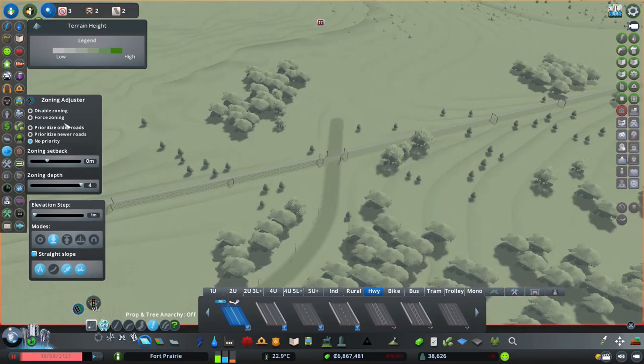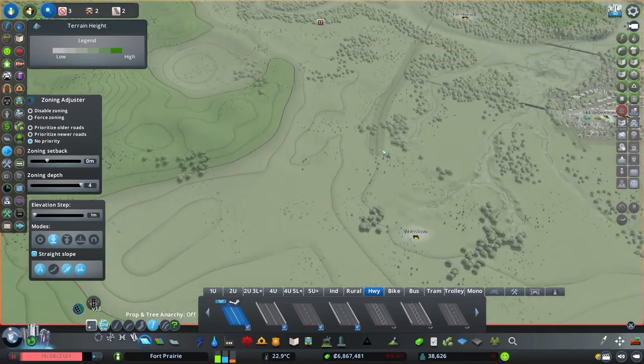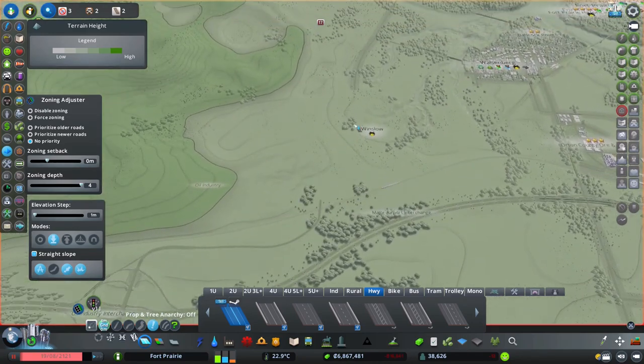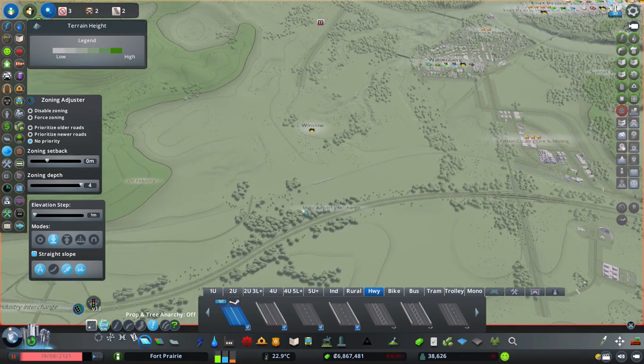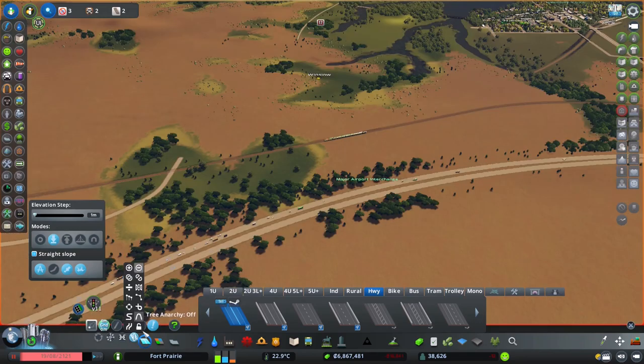So let's go into here. Let's plan out its route. Now, some of you are going to say, Steven, you need to connect this up. I am not going to connect it up. We're going to have a connection, but this road is going to go into here, where I actually think we're going to need to shiftify this whole park down.